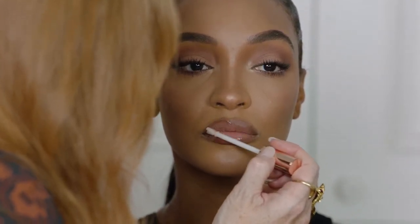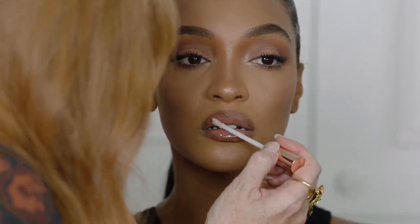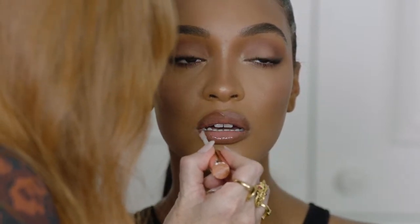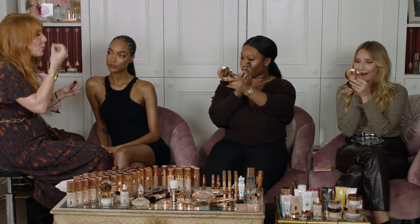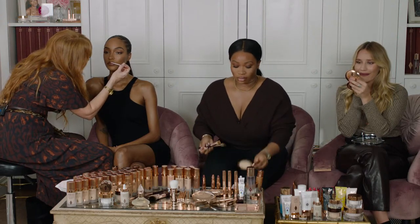Honestly, every single time I put it on, I do love collagen lip bath. You know why? It gives you the most beautiful, nourished mirror shine, which I have to say the other glosses don't give you. There's something so luxe about this shine. It doesn't have that tackiness on your lips where it feels gloopy when you open it. It's just pure luxury. It feels so luxurious. It really does.